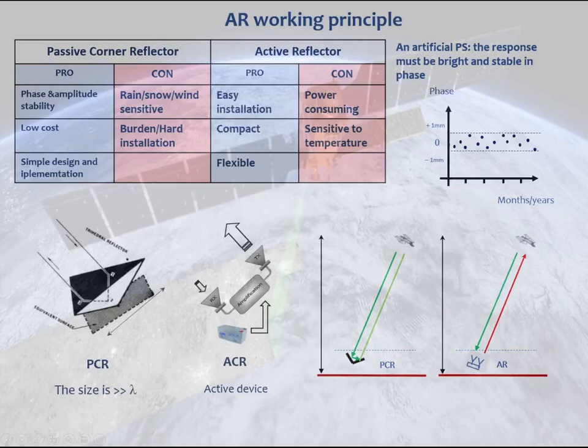In space-borne interferometry, passive corner reflectors are often used as standard ground points when natural permanent scatterers are not available, in areas incoherent, and when the radar scattering is temporally unstable. Radiometric calibration and phase stability can be checked using their responses.